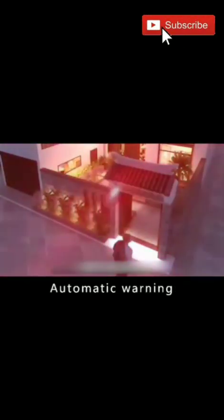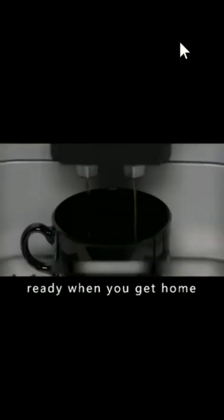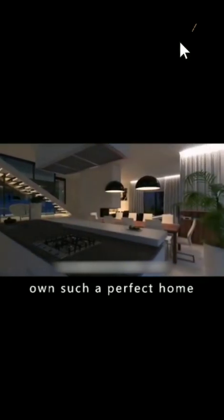An alarm system is set up in the grounds. Automatic warning of a burglar break-in. When you return home from a trip, the intelligence system automatically turns on the lights and adjusts the room temperature. Coffee will be ready when you get home. Wouldn't you like to own such a perfect home?